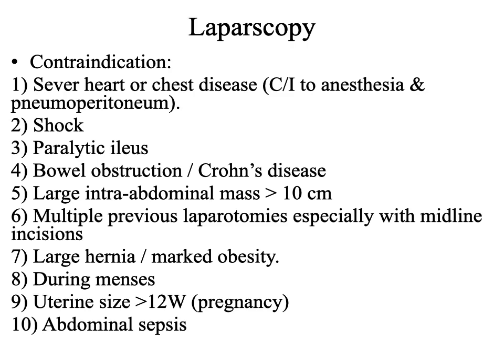Contraindications to laparoscopy: when the patient has a history of severe heart or chest disease, which is a contraindication to anesthesia and pneumoperitoneum, or the patient is in shock, we go to laparotomy. Also paralytic ileus, bowel obstruction, Crohn's disease, large intra-abdominal mass more than 10 cm, multiple previous laparotomies, especially with midline incision, which is 50% likely to lead to adhesion, large hernia, marked obesity, uterine size more than 12 weeks, and abdominal sepsis. All these are contraindications to laparoscopy.